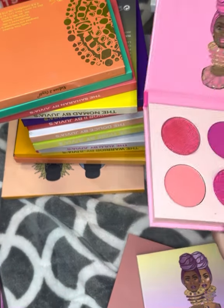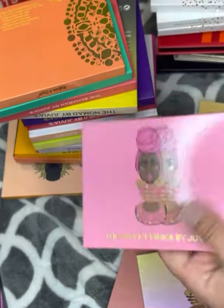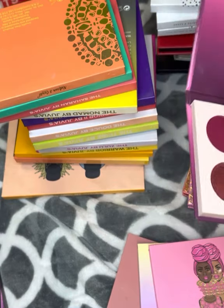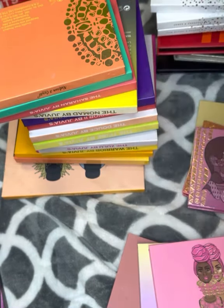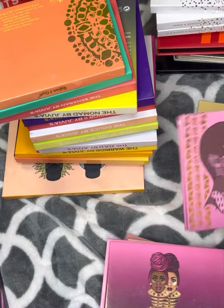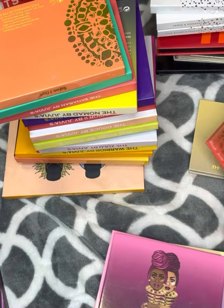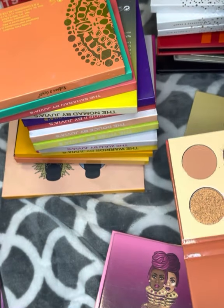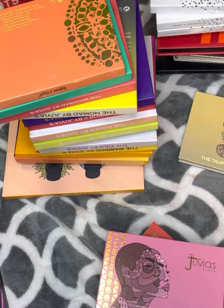This Sweet Pinks one, I'm not getting rid of this. It's so, so good. Keeping that. Also keeping the berries. I really like this one. Now the mattes in this one are a lot creamier than some of the other smaller ones. The Blushed Rose, this is the newest two that I got, the Blushed Rose and the Bronze Rustic, and I'm keeping both of these. So, oh, wait a minute, I think my battery's dying.